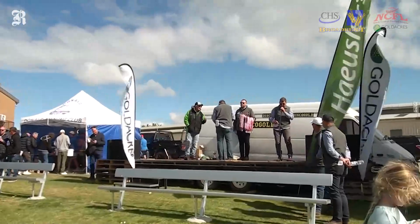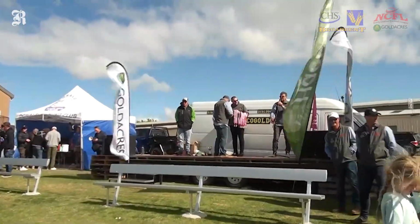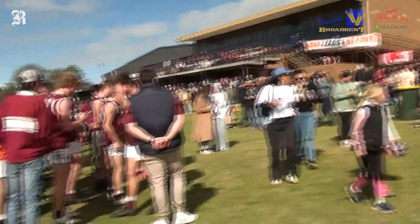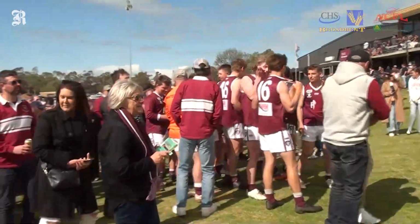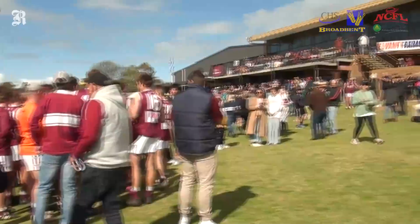Congratulations to the Nullawil Football Club on winning the 2024 Reserves competition. Clearly you're the best team all year. Only beaten once the year, so fantastic effort. Just rewards for all your hard work. Bad luck to Sea Lake. Put up a valiant fight and made a really, really good game in difficult conditions.